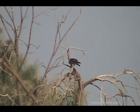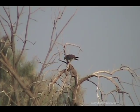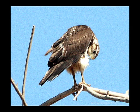Now, what's this one doing? Is it feeding or is it preening? We were too far away to tell for sure.